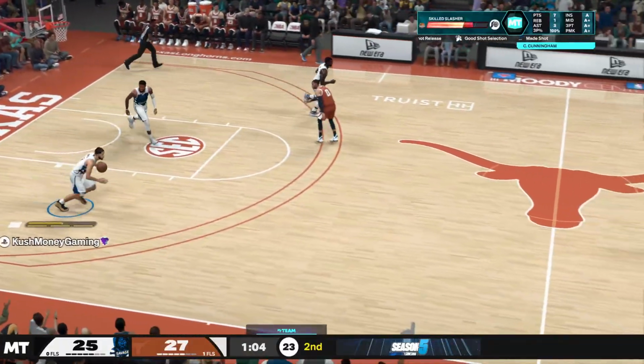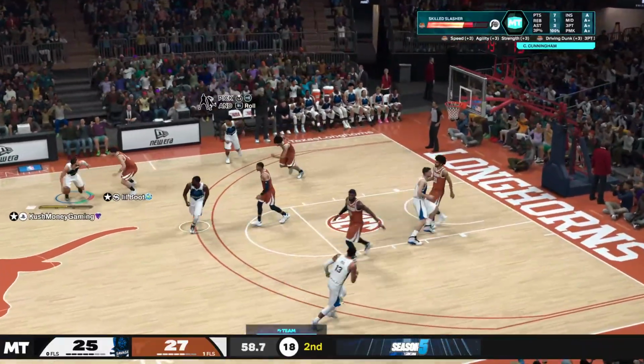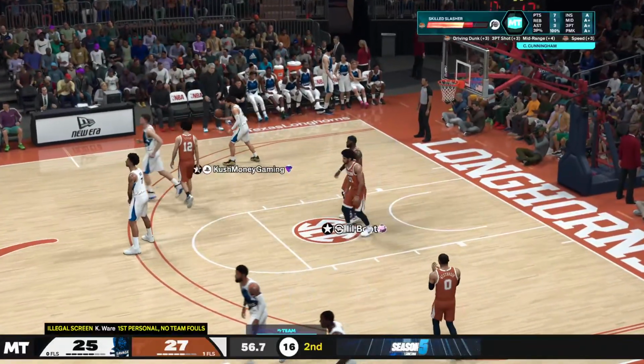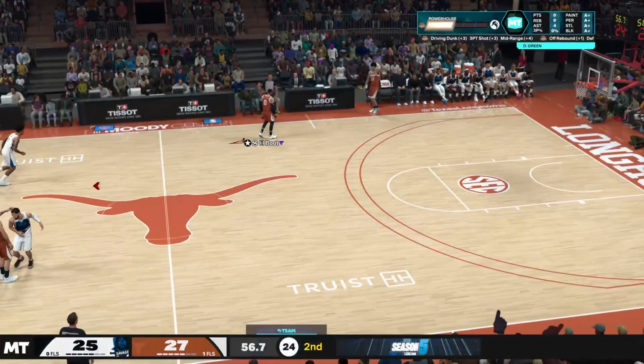Dunks aren't always for the big fella. A serious power move from the point. Well, in this league, you can see powerful plays from anyone and anywhere. Your position no longer dictates your scoring options.